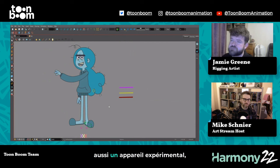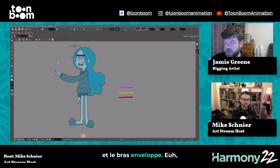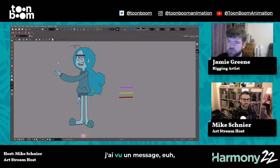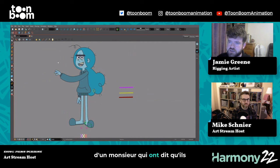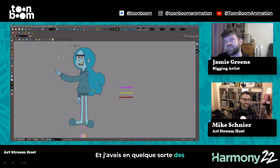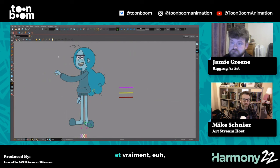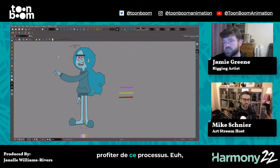But just because she was an experimental rig as well, there were a lot of times where I went into something not knowing if it was going to work, like the rubber hose and the envelope arm. That only happened because I saw a post from a gentleman who said that they didn't think it was possible to do that. And I had some theories in my head of two or three different ways to do it. This is the way I ended up landing on and really quite enjoying that process.